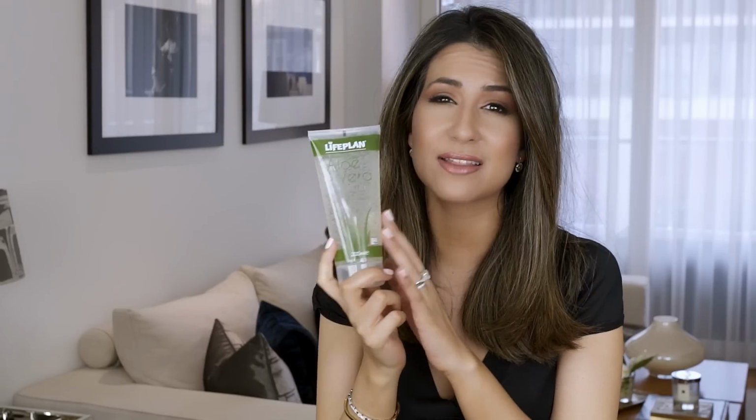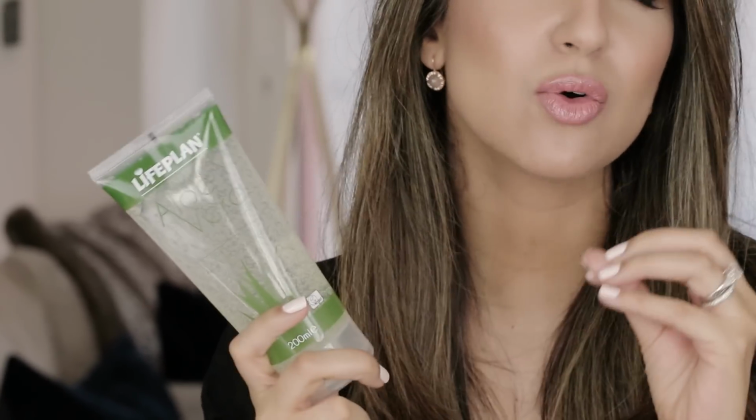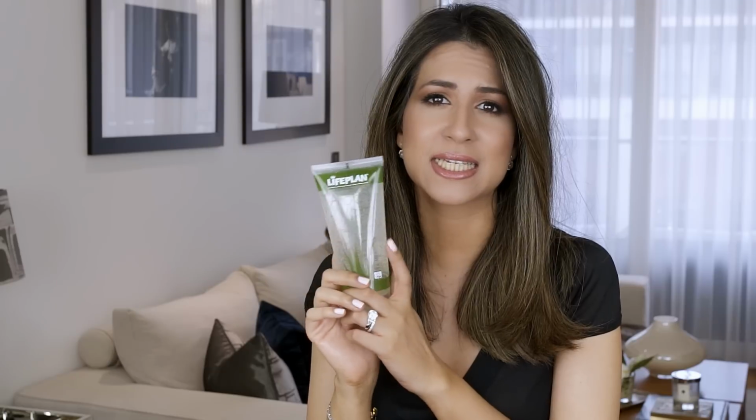And I've been using this aloe vera gel on my body, on my face, and this is so gentle and so nice. It's not oily at all, so it doesn't break me out or anything. Aloe vera is also really good because it's an antiseptic, and this one's been really good. I just apply it on here, and literally within like 5 minutes, my skin's redness is completely gone.